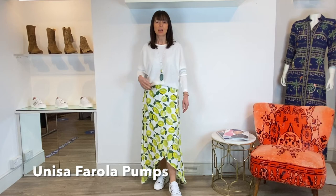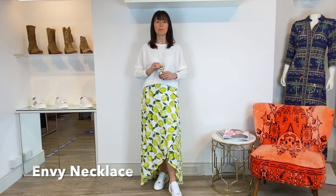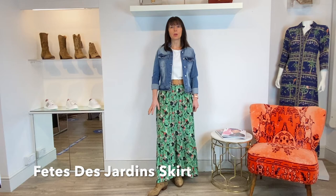And last but not least, this really cute necklace from Envy, which just sort of picks out the colours on the skirt. This is a beautiful gypsy skirt from our new brand Pom from Amsterdam, and the business is owned by two sisters, one of whom is an artist, and all of the print that you see here and on all of their products is hand painted by one of the sisters, which I think is a really lovely piece of provenance.